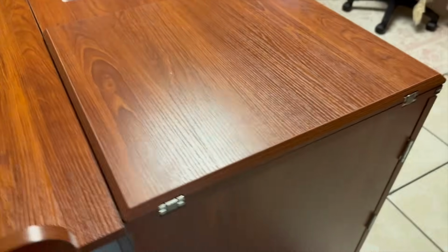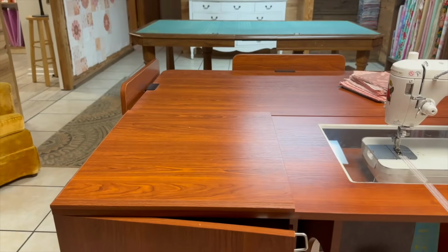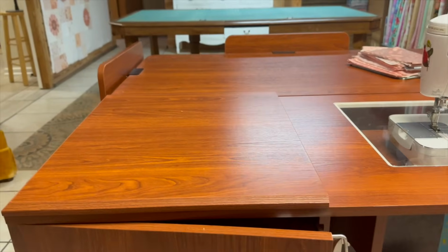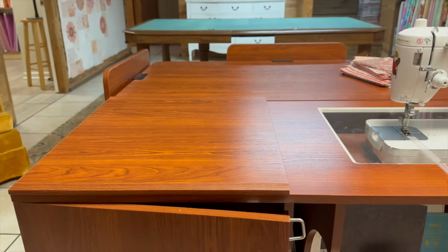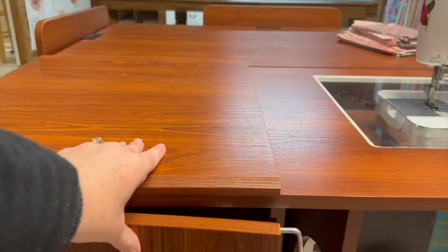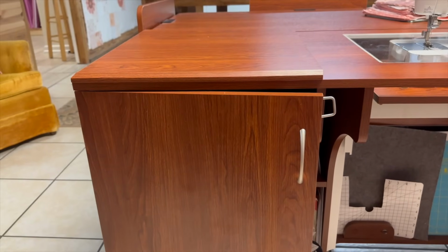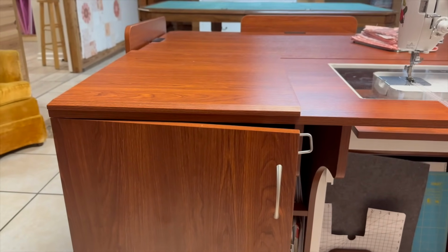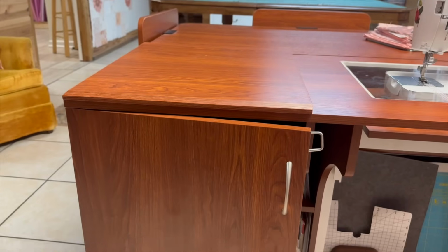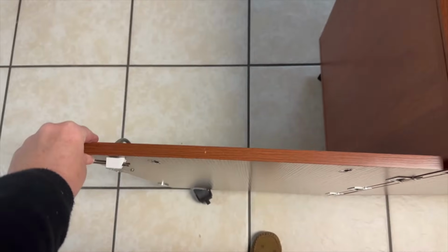All right, now to this side, I change constantly depending on what I'm doing. So normally if I'm not sewing much, I keep it closed just like that. If I'm going to put the binding on a quilt, or I'm piecing my rows together maybe, then I open it. And to open it, you just kind of swing it out just like this.